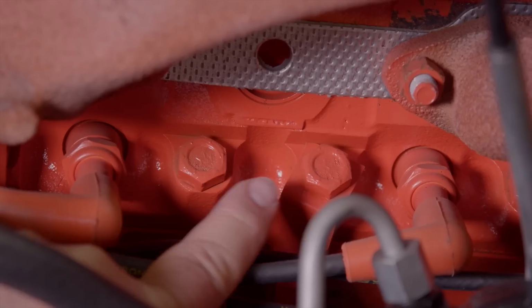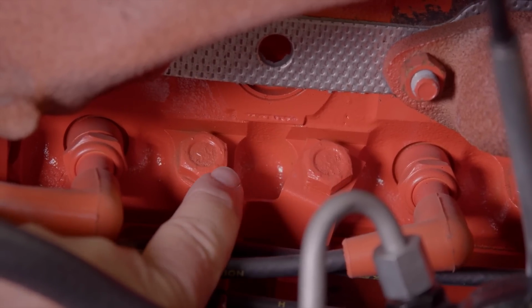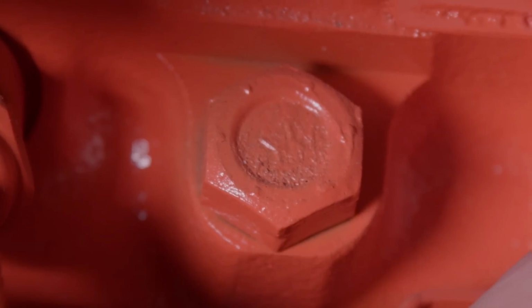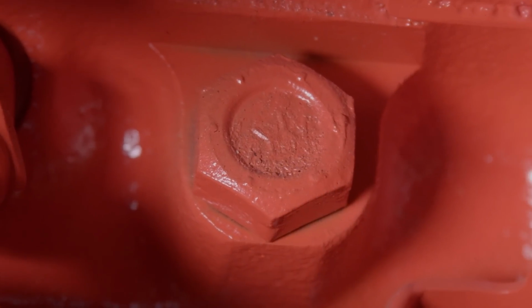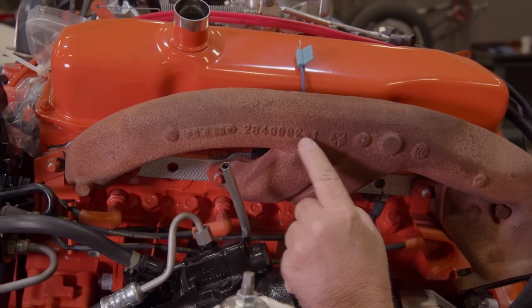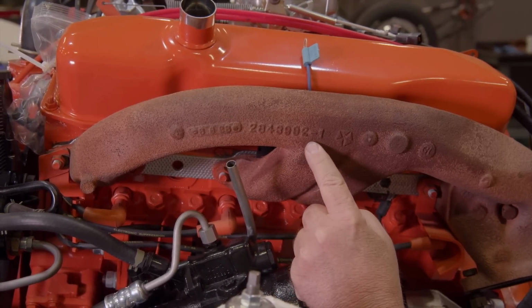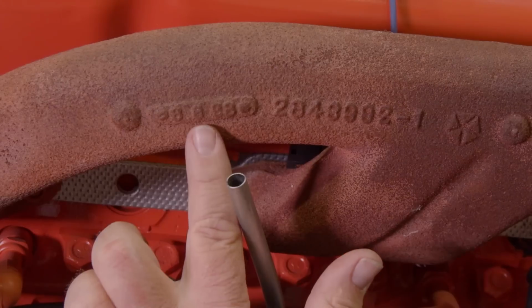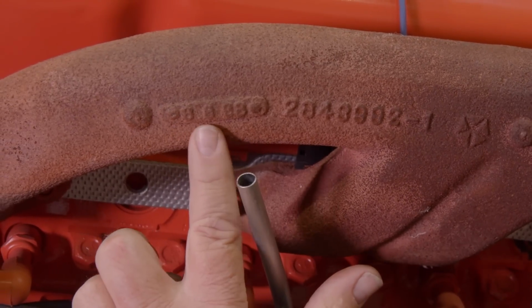Even though the engines get painted and a lot of detail gets lost at that time, we still, in the beginning, do it right. Take a look at the Highland cylinder head bolts. These are the factory correct original bolts. If you don't have the H in there, they're not original to the car. Our exhaust manifolds are factory. The part number is cast into them. The Pentastar is cast into them. The date code is cast into them. These exhaust manifolds are original to the car.